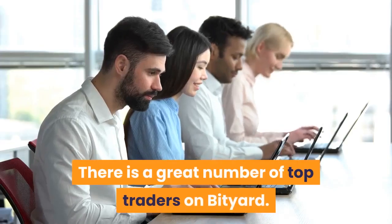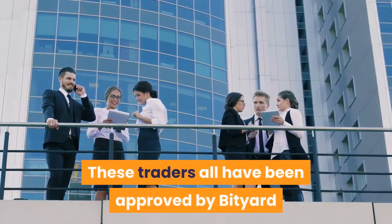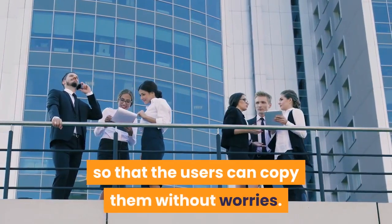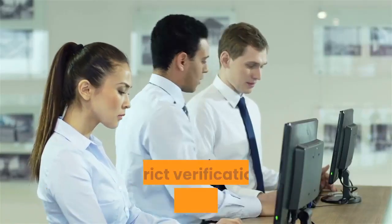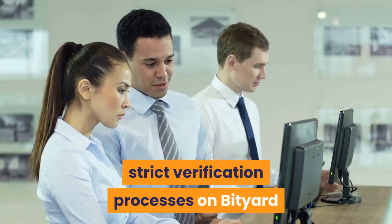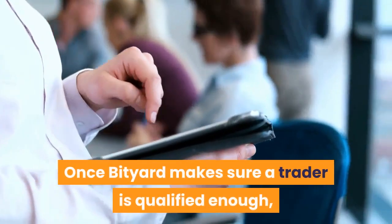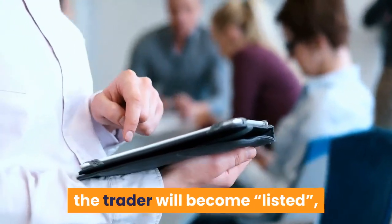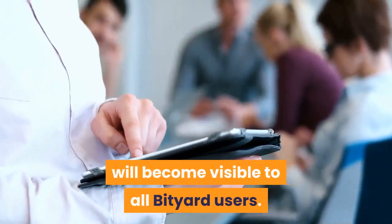There is a great number of top traders on Bityard. These traders all have been approved by Bityard so that the users can copy them without worries. All traders must complete a series of strict verification processes on Bityard before they get copied by other users. Once Bityard makes sure a trader is qualified enough, the trader will become listed, and the performance data of the trader will become visible to all Bityard users.